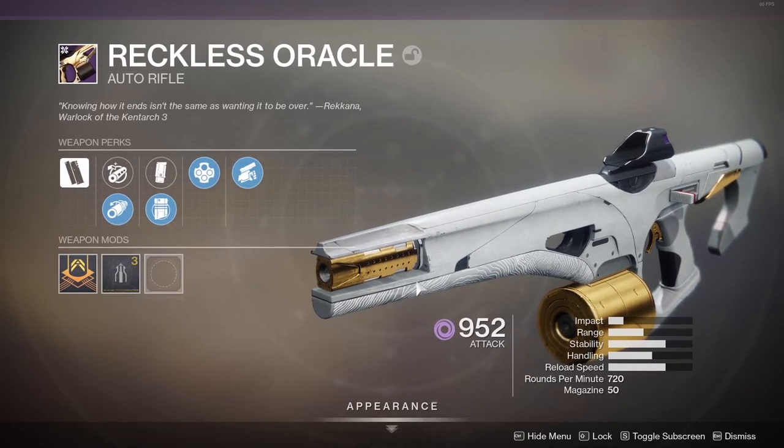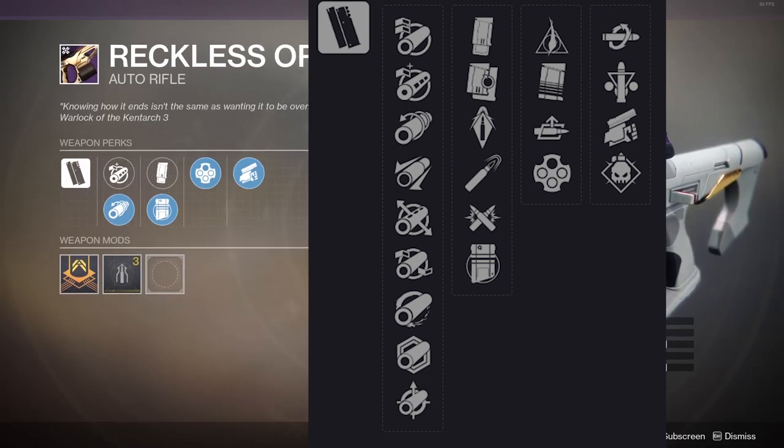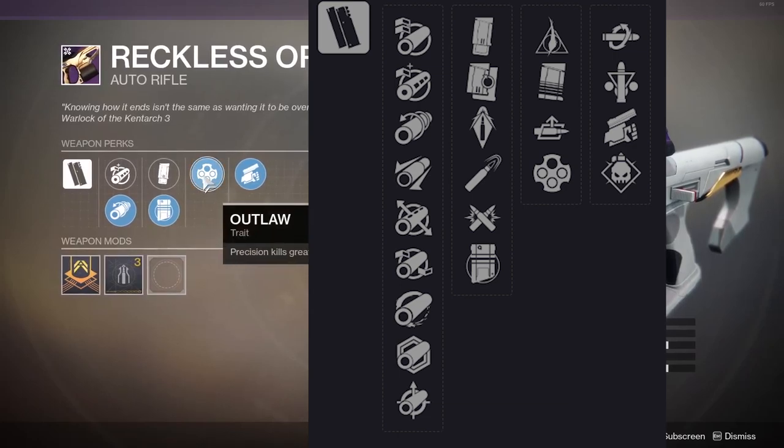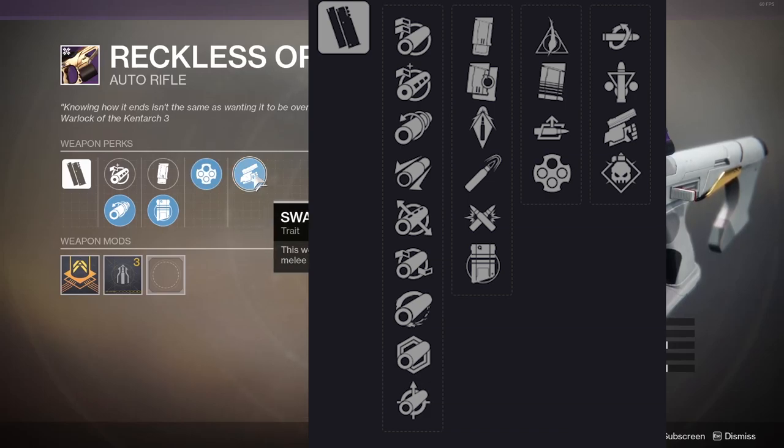In terms of rolls, you will see on the screen right now the rolls you can get for this. There are some interesting ones. You probably want high caliber rounds here and stuff. Outlaw is probably one of the best here. Maybe if you want to go for something like auto-loading. Swashbuckler as well, though. It's actually one of the better ones. You can get Demolitionist, which is really cool on auto. And also you can get Kill Clip. I think Swashbuckler, though, is a pretty sweet perk for me to get.